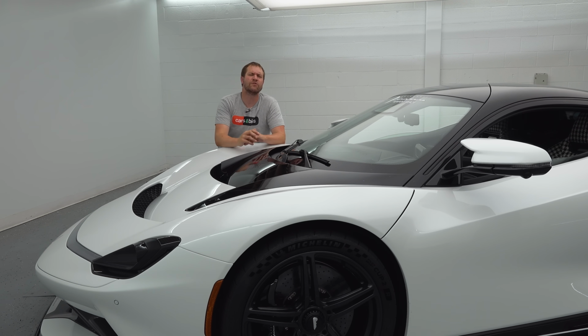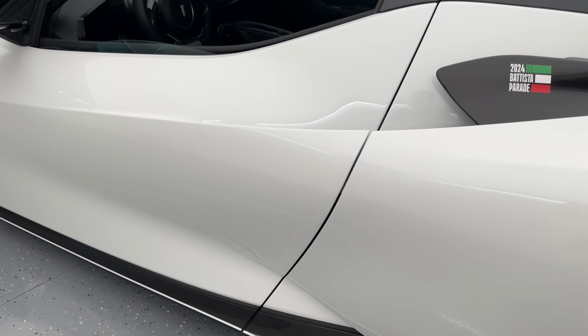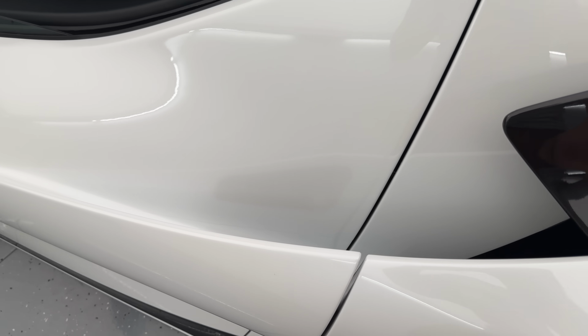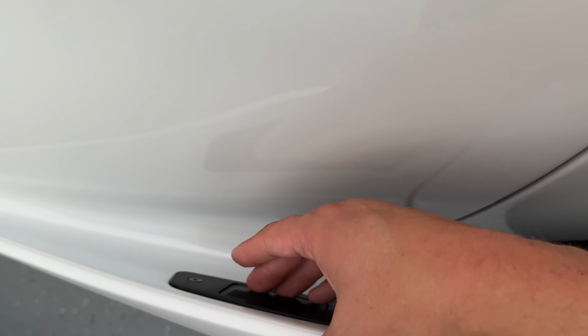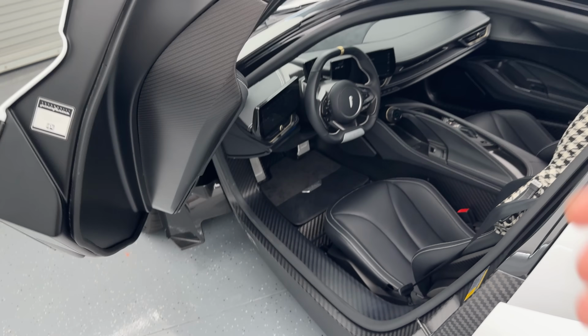And a few interesting quirks and features to note up here. For one, you walk up to the car and there's no immediately visible door handle. It's located in here, inside this giant intake. You tap on a rubber pad and then it electronically pops the door open and you can open it the rest of the way yourself.